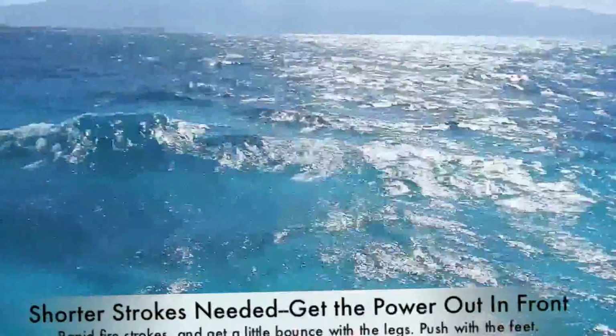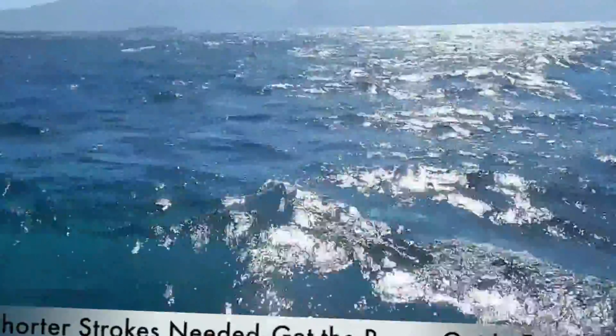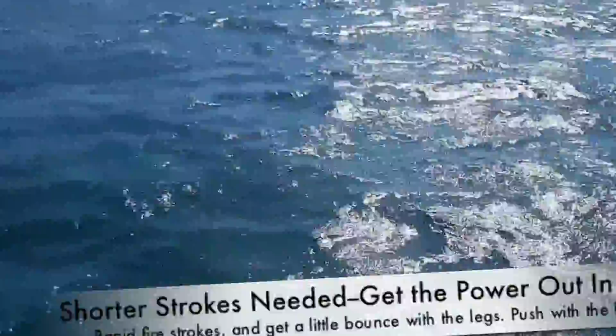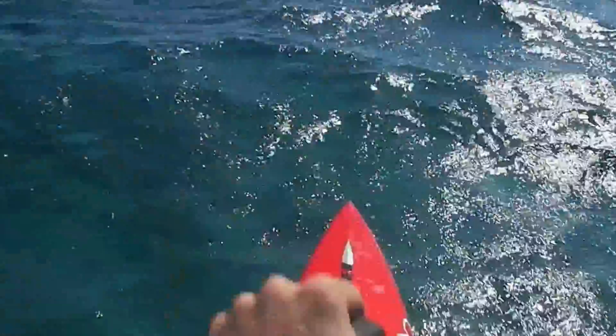Shorter strokes. Shorter. Yeah, just get the power out in front and then get another stroke in. It's better to get rapid fire strokes. Yeah, and bounce a little bit. Get a little bit of bounce in there.